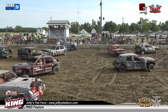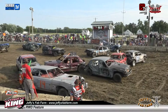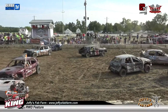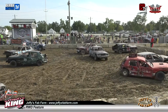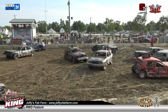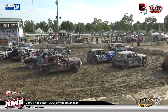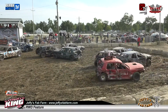Wingrove gets himself peeled off that number 22. Napier with a good shot. 400 working that rear wheel. Levi in the 481 being patient. The 22 of Greg having more trouble. 93 went all the way down to the right-hand side of the track, didn't hit anybody, just drove right through everybody. Made a good shot there on the 8 of Napier. Not only is he running out of power, but he's running out of room in the back of that car.